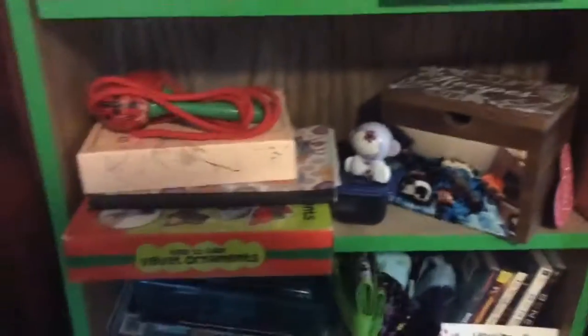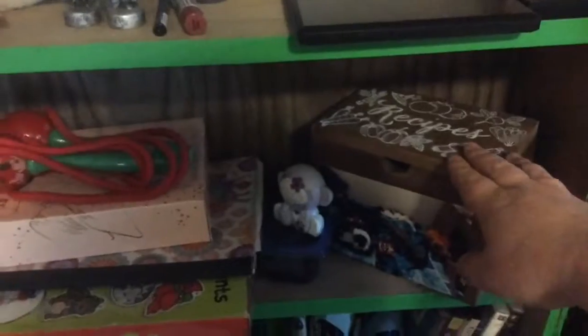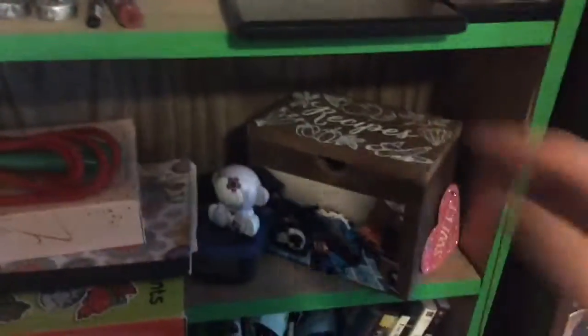And then this is the next shelf. I have this cute little heart right here that my little sister gave me. It says sweet and it's all sparkly. And I have a little wooden recipes box that I got for Christmas last year, which I love. It has little index cards where I could write my recipes down, and it's so perfect. I love it so much.